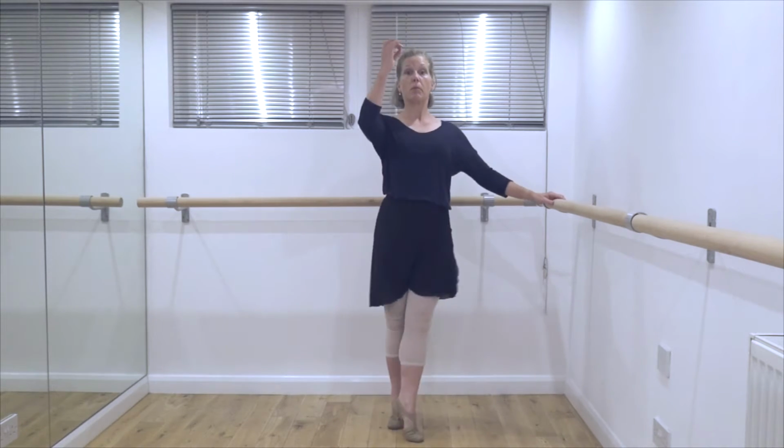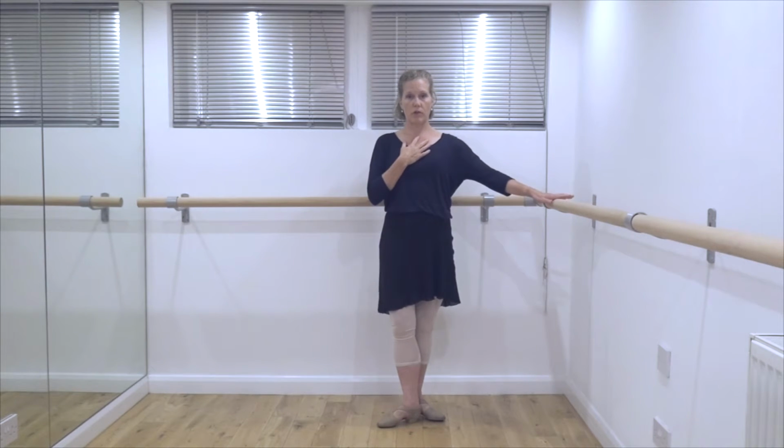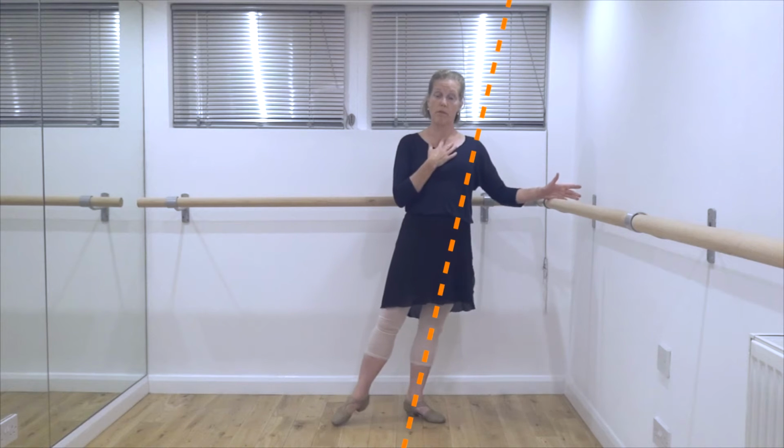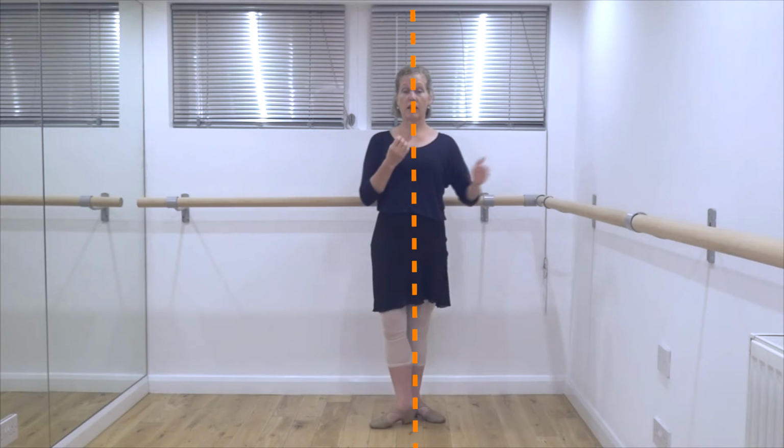The idea is that when you jump, you go from here and you go straight up in the air. So if you're spending your time at the bar perched on one leg and you have to jump, there is an additional step you have to take to come back to the vertical before you jump.